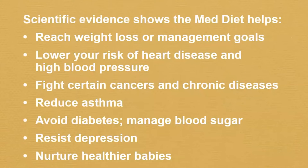A lot of health benefits associated with the Mediterranean diet. Weight loss and weight management, definitely lowers your risk of heart disease and high blood pressure. It has been associated with cancer prevention, as well as other chronic diseases like heart disease and diabetes. Also been shown to reduce asthma. A lot of the foods are anti-inflammatory, helps to manage diabetes and blood sugar, and also resists depression.